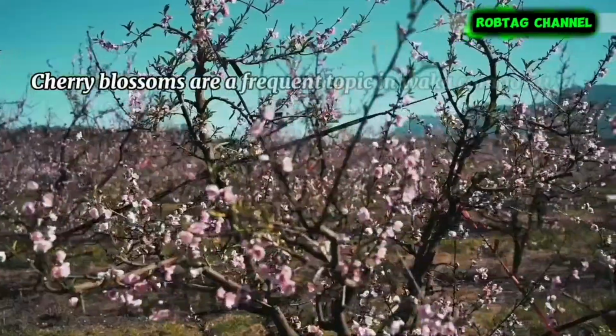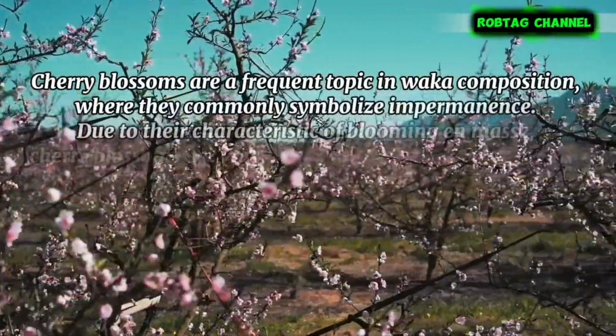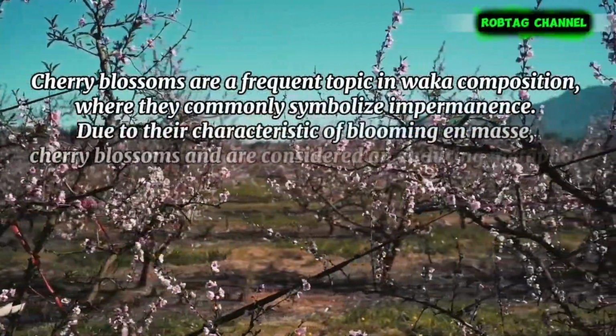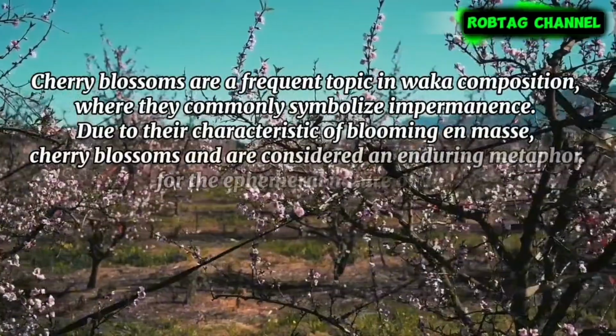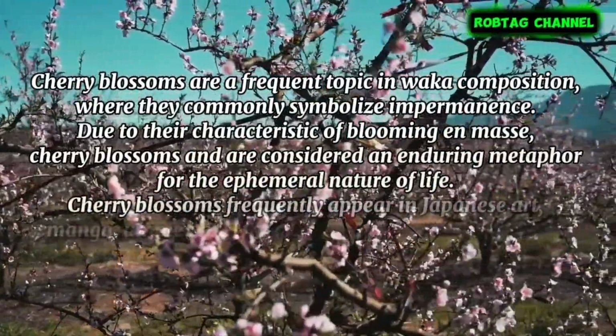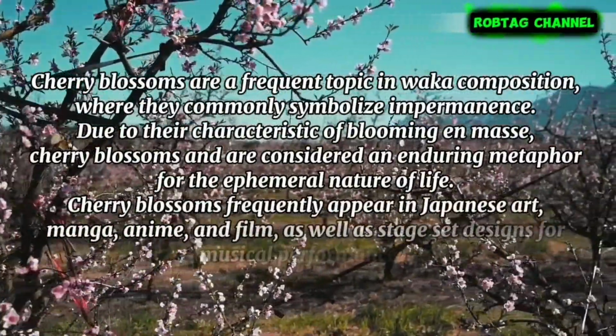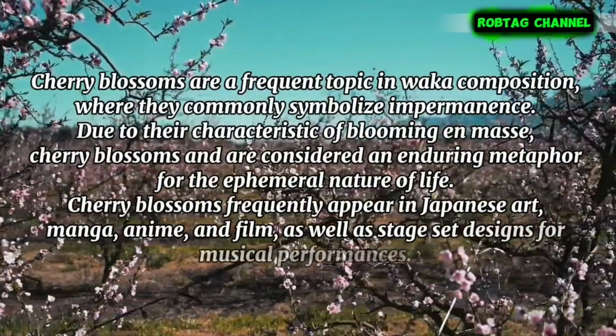Cherry blossoms are a frequent topic in waka composition, where they commonly symbolize impermanence. Due to their characteristic of blooming en masse, cherry blossoms are considered an enduring metaphor for the ephemeral nature of life. Cherry blossoms frequently appear in Japanese art, manga, anime, and film, as well as stage set designs for musical performances.